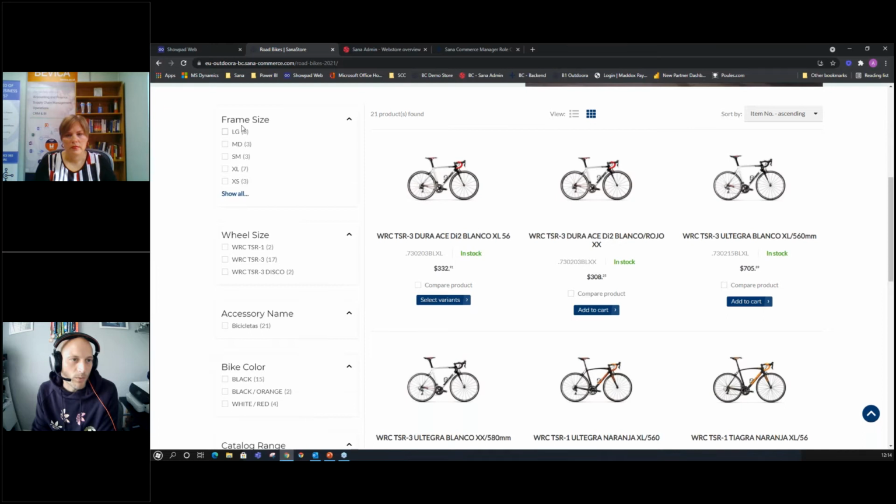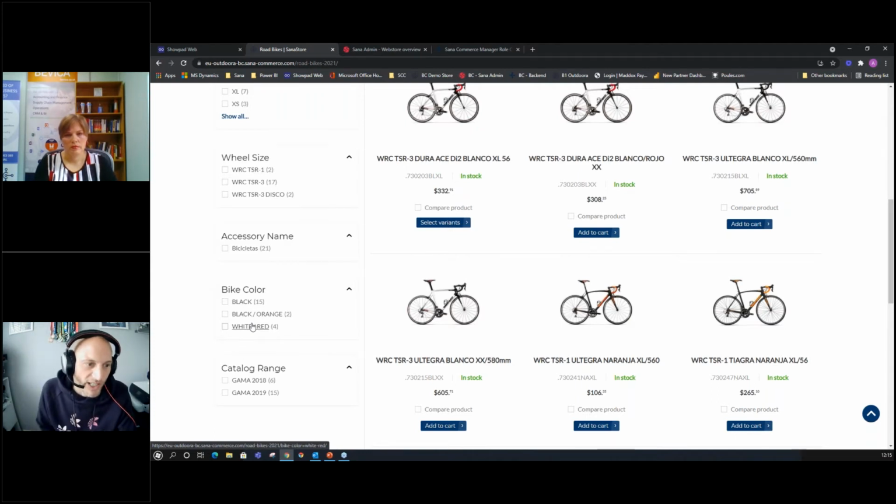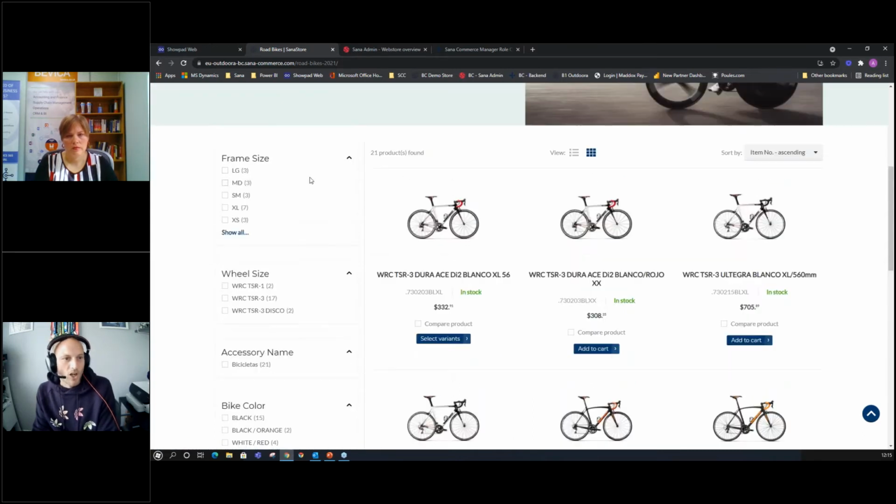Also on the left-hand side, we have product attributes: the frame size, wheel size, accessory name, bike color, and depending on what sort of product they're looking at, all the different attribute menus would change. Let's say a different color bike came into stock. As soon as you add that into the ERP, you can show it as visible in the web store, and it will automatically add the new bike color attribute on the left-hand side. So you don't have to think about how to get this new product on here and be able to search on it. The system does that automatically, which I think is a real time saver. We don't control any of this information. Like I said, it's all coming through from the ERP.